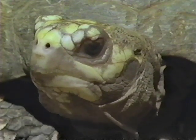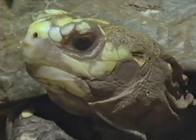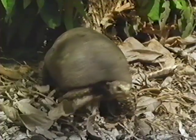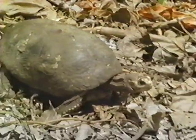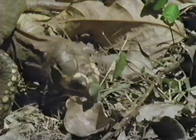The ancestral tortoise, Geochelone, is widely distributed on the mainland. It's a small animal by comparison with the Galapagos giants. But tortoises, lacking competition on isolated oceanic islands, are known to evolve into giant forms. The same thing has happened to the tortoises on the island of Aldabra, far out in the Indian Ocean.